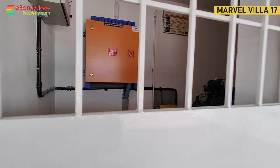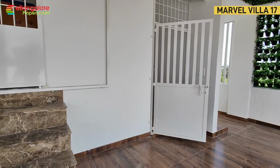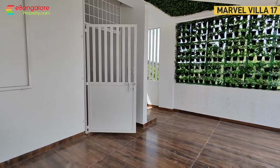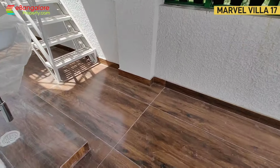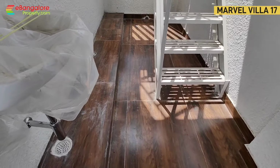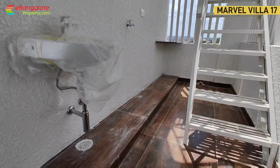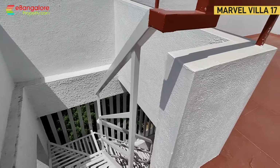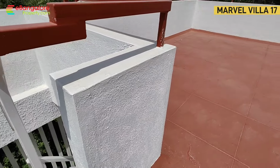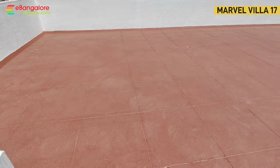These steps are for the lift room. 5 passenger capacity, high grade lift. Vertical garden here. And steps take you to the terrace on top. Hand wash basin is provided here. Above also there is a tank room. Damp proof coating is provided. Washing machine can be kept in the floor below. This is the rooftop. Proper parapet wall is given for safety.